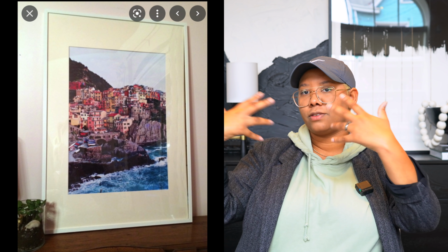And a bowing frame is not cute. There's not like a frame that looks like this. An arched frame is not a thing. An arched mirror frame, perhaps. An arched trellis, perhaps. An arched piece of art, I do not think so, unless you're in a church or something like that. We don't like bowed art. It does not look good. That is just the fact of the matter.